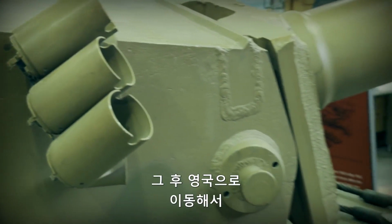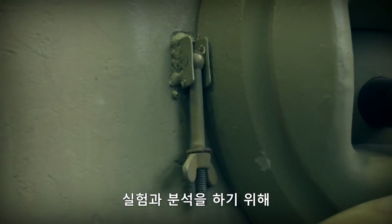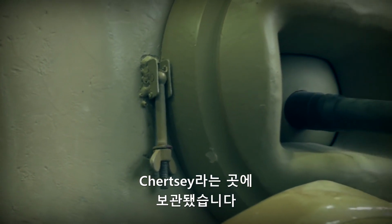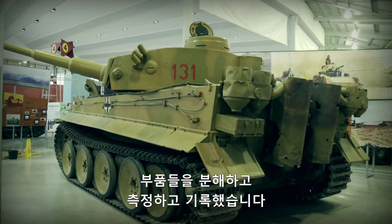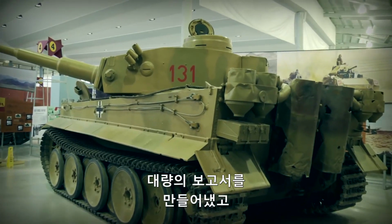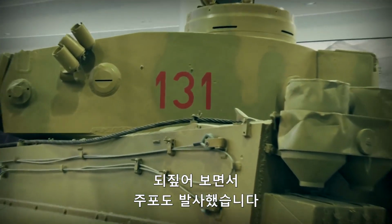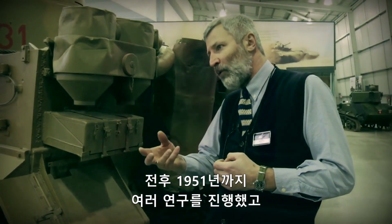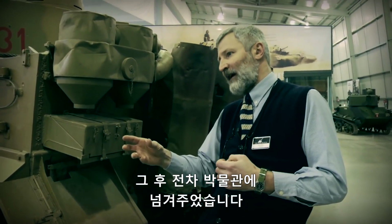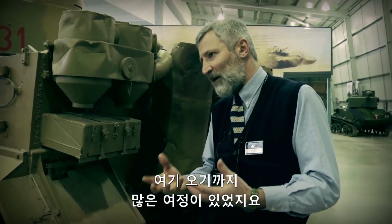It's then taken back to Britain, where it's taken to a place called Chertsey, where they do all the experimental analysis. They have a really good look at it there. They take it apart, they measure it, they record it, they make a massive report on it, put it back together again, they fire the gun, they do all sorts of things, and it's only in 1951, well after the war, that it's handed over to the Tank Museum. And it's been here, obviously, a very popular exhibit for many, many years.